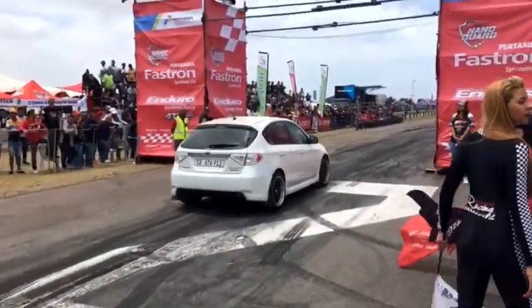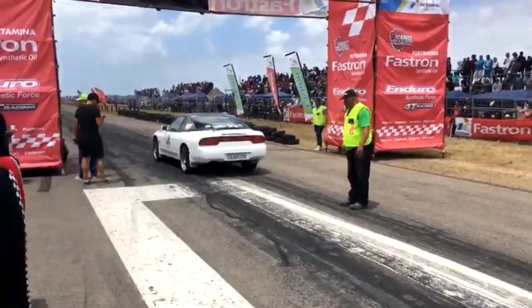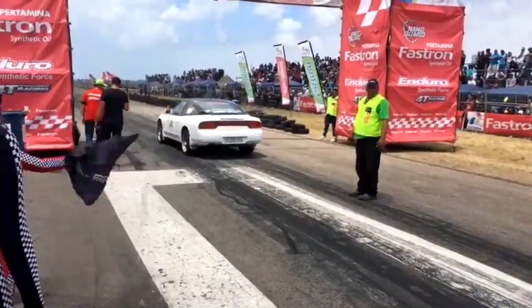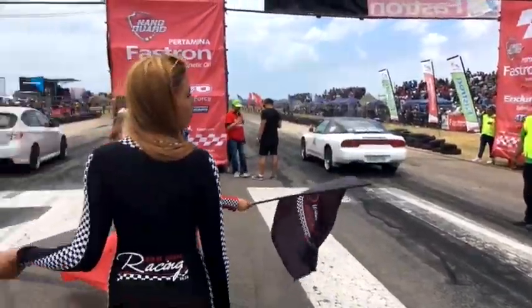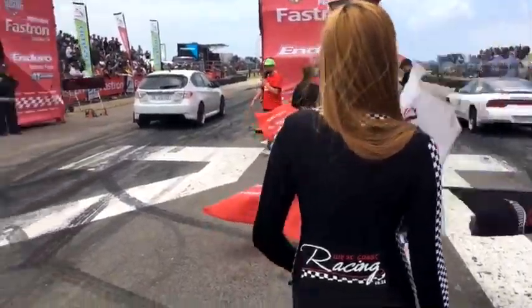Subaru Impreza WRX in the left. 200SX in the right hand lane. 3J25 in the left.